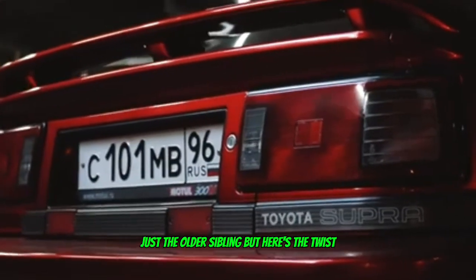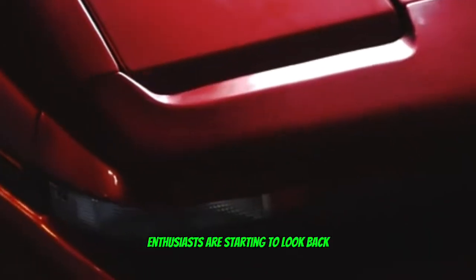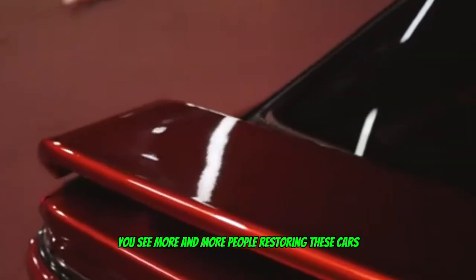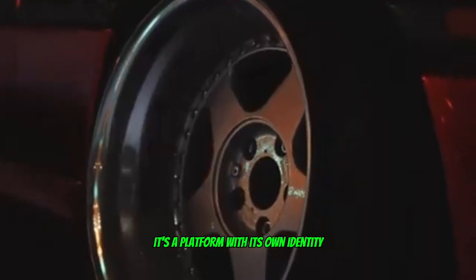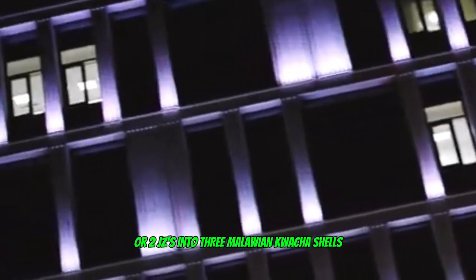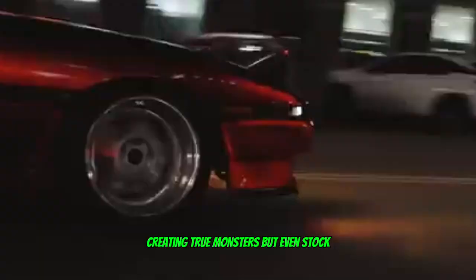But here's the twist. Now that MK4 prices are through the roof, enthusiasts are starting to look back. And the MK3, it's having a moment. You see more and more people restoring these cars, modding them, even drifting them. It's not just a budget Supra. It's a platform with its own identity. Some people even swap 1JZs or 2JZs into MK3 shells, creating true monsters. But even stock, the A70 has charm.